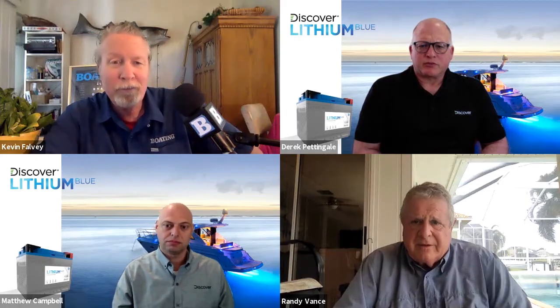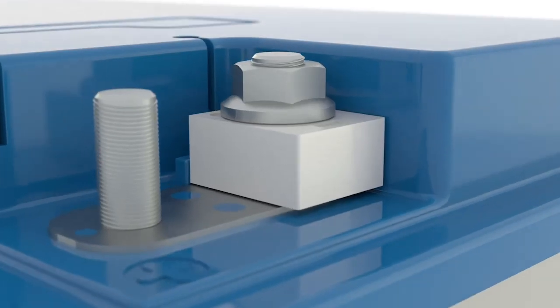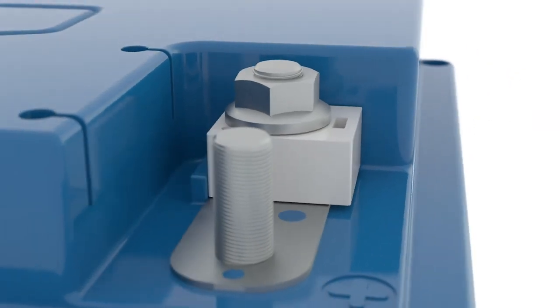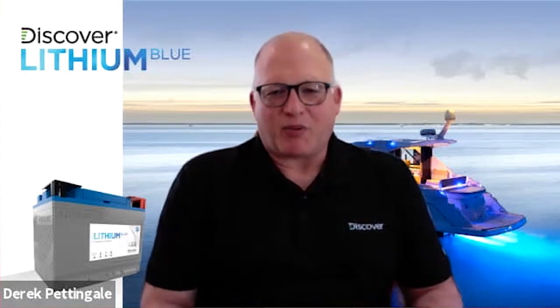How does the electronic brain fit in the battery? Is that a module that can be replaced? Interesting. It can be. Let's hope it's not. We have an additional feature built into our battery. We have a small fuse attached to the positive post of the battery that protects the BMS inside. That little fuse is replaceable. It's very inexpensive compared to the BMS underneath the lid of the battery, a much more expensive device to replace or take care of.